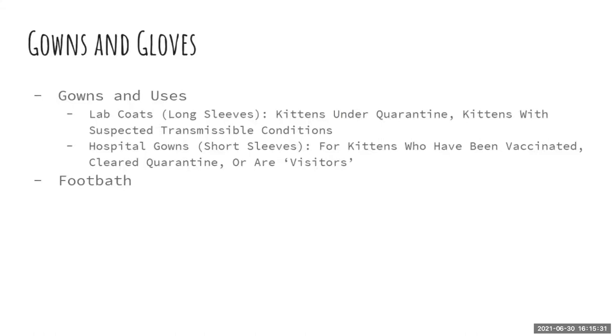Another reason why we want to mop as often as possible. Is that it? I think that's it on the gloves and gowns.